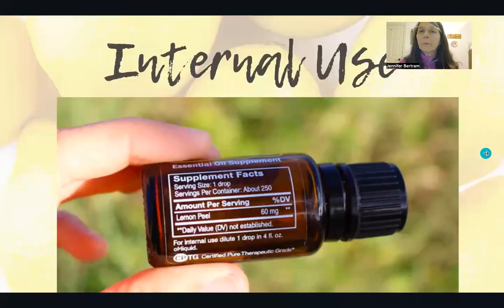Okay. Then internal, our last way. So we've talked about aromatically, topically, and now internally. How do we know that you can take it internally? It's because you can see that there's a supplement on the bottle. On the oils that we were talking about before, like Deep Blue and Breathe, if you look on it, you will not see that it says essential oil supplement. That's how you know that you can actually take it internally.